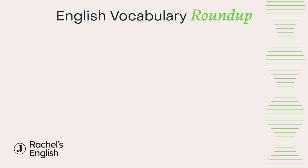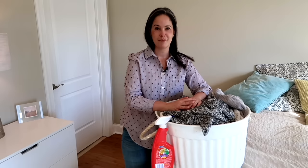Laundry is probably my favorite household chore. Let's go over laundry vocabulary. My laundry room is in my basement, so we're going to head down there. It would be awesome to have a laundry room where you didn't have to go down into the dark, scary part of your house, but I don't.